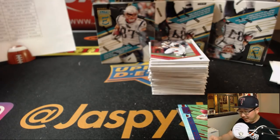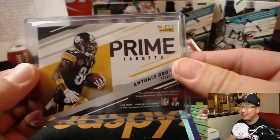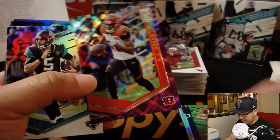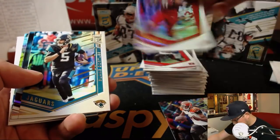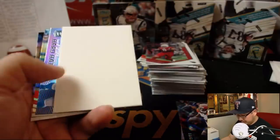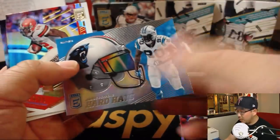Now, Steel Curtain can't get enough. He got a case at his local card shop. Joining our breaks on JaspysHobbyland.com. There's AJ Green for the Bengals. Sorry, Larry Fitzgerald. Hard hats.